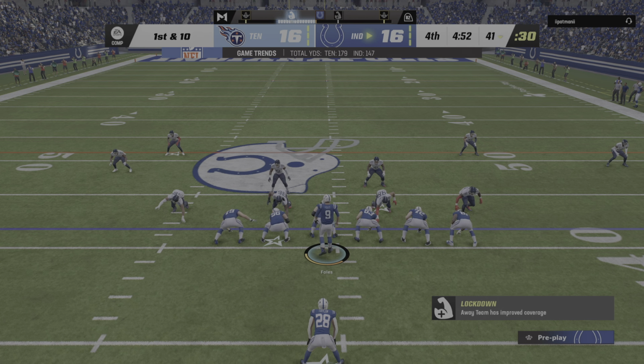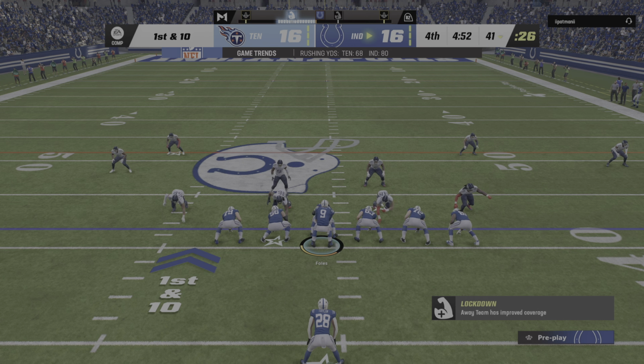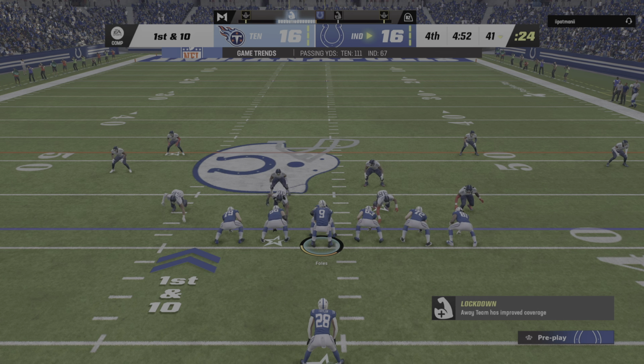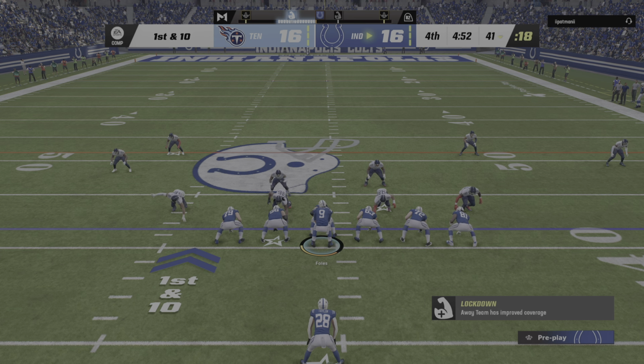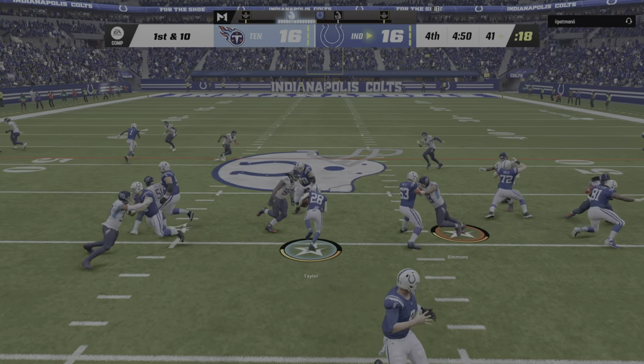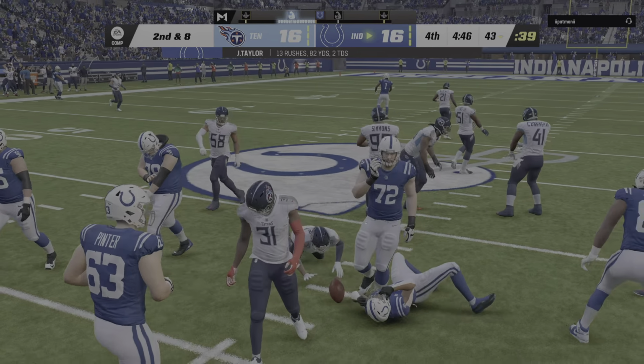The Indy offense at the line and set to go. Well, they just gave up the score to tie it. That's the bad news. The good news, plenty of time in this 4th quarter to try to grab that lead back. They'll run with Taylor to begin the drive. To the 43, 2nd down.